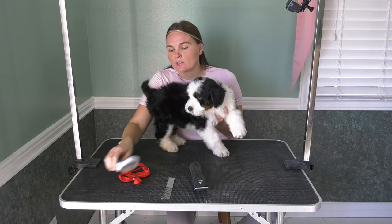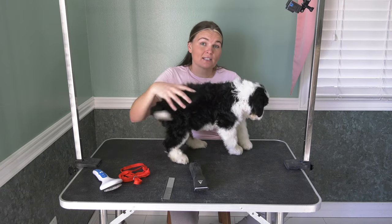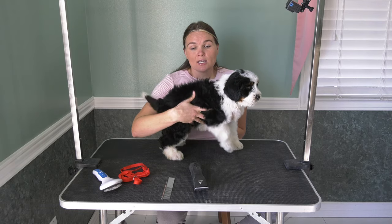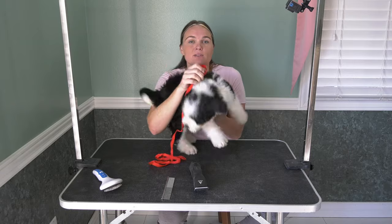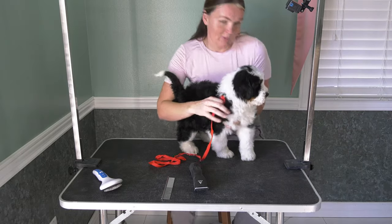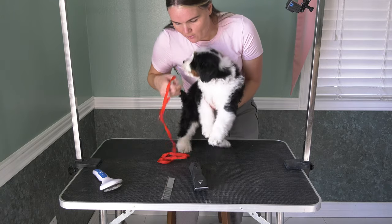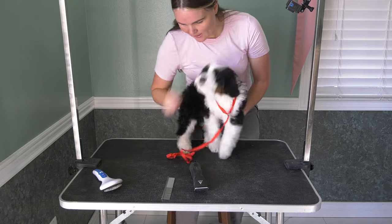So we are going to get started. With a young puppy like this, we really just need to do a sanitary trim, make sure that they can be brushed, and get them comfortable up here on the table. So we're gonna have a slip lead here. And if you are not strong enough to hold your puppy, make sure that you have help so that they do not fall off and get hurt. Good boy.